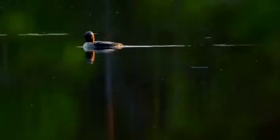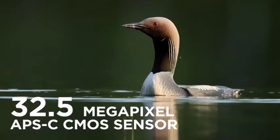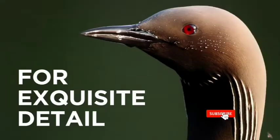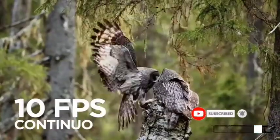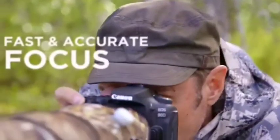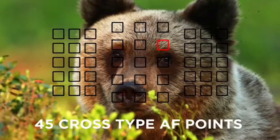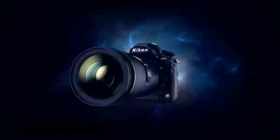The best DSLRs are still great cameras to buy today. With bigger bodies, better battery life, and a huge range of lenses, the best DSLRs are not that far behind their mirrorless counterparts. Even today, many DSLRs include modern mirrorless features such as 4K video, on-sensor phase detect autofocus, and effective live view modes. Number 1.